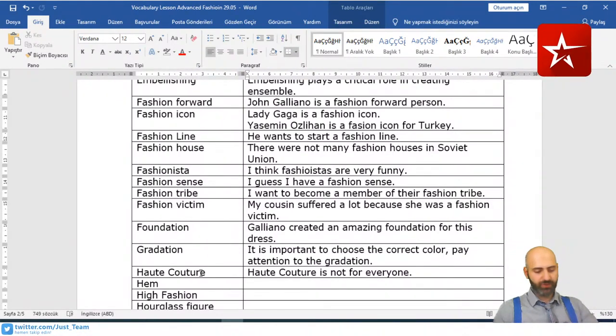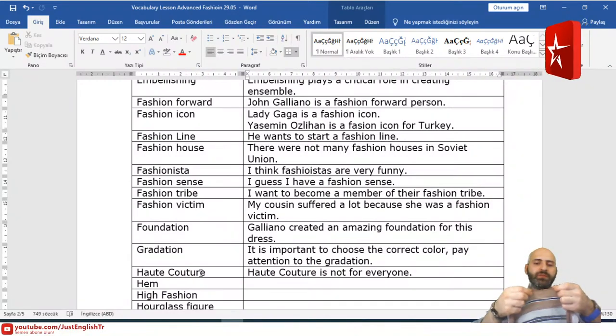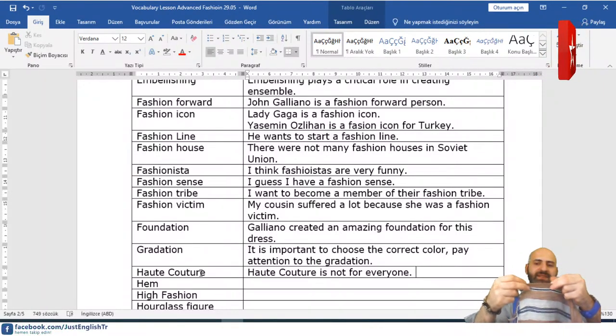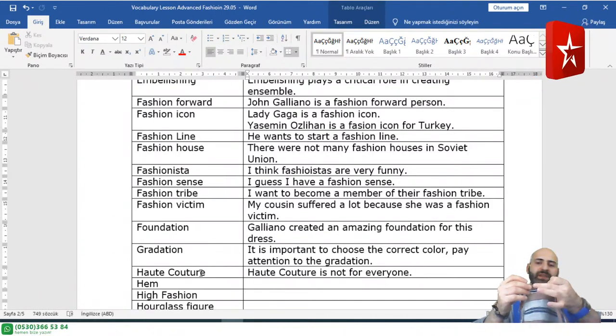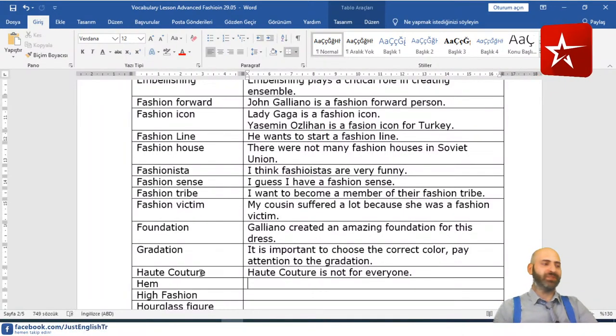Guys, let me show you hem again on the scarf, maybe. Like, you have a fabric material. And if you want to use this fabric in something, you put this outside material inside and you start sewing. So this will be called hem when it is put inside, when outside is put inside. This is hem, and hemline also we can say.